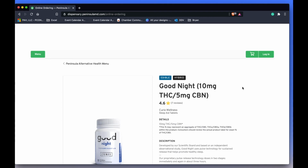I'm a very strong believer in it. We have several products downstairs that have CBN in it. If stress is interrupting your sleep, this is a really strong product to put in your arsenal. It's developed by Curio's scientific board. It's been put in head-to-head clinical trials against Lunesta and Ambien. It's a very mature product for our market, and it's something that's very safe. And the folks at Curio do a really great job of backing up all of their products.